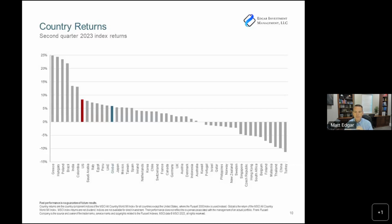It sort of demonstrates you're never really sure country-wise where your returns are going to come from. Are they going to come from Greece? Are they going to come from Italy, Egypt? You don't really know. And so this really speaks to the idea of diversification across countries, not just across industries or sectors, or even your value growth, but really diversification across all different sorts of metrics. Because if you had a little bit of Greece in your portfolio in Q2, that really helped you out to quite an extent.